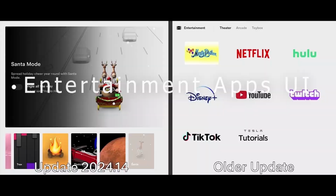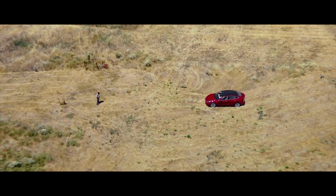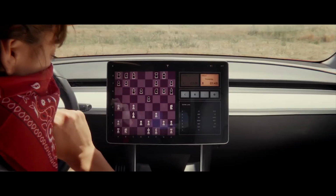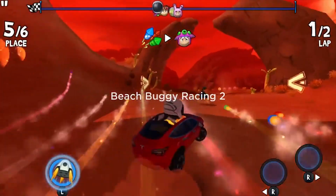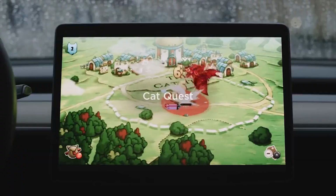Entertainment apps UI. Tesla Theater, Toy Box, and Arcade were all part of the entertainment app, even though there were separate icons for each of these services. With this update, the tabs at the top that let you quickly jump from Arcade to Toy Box and Theater have been removed across the three entertainment apps to provide a more streamlined look.